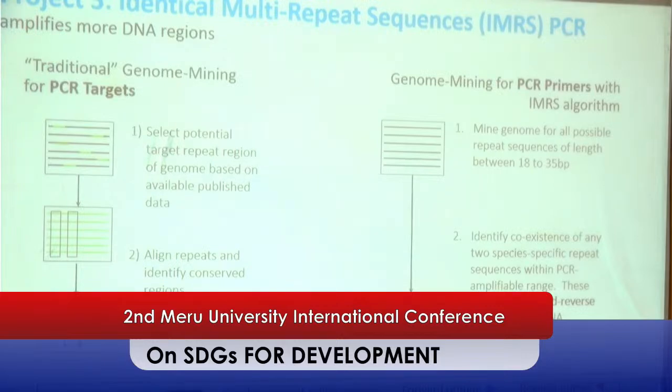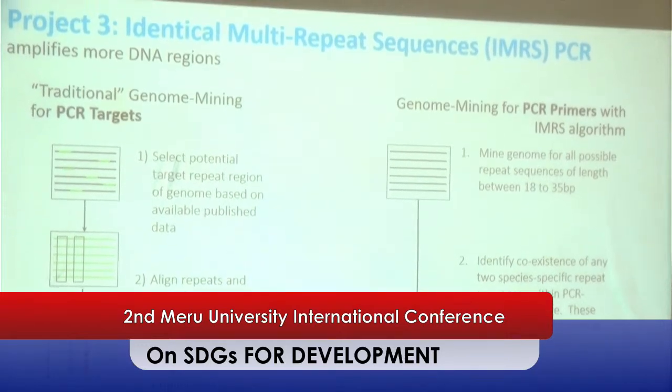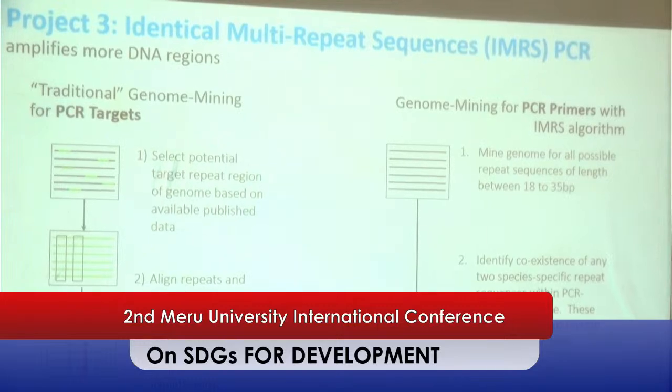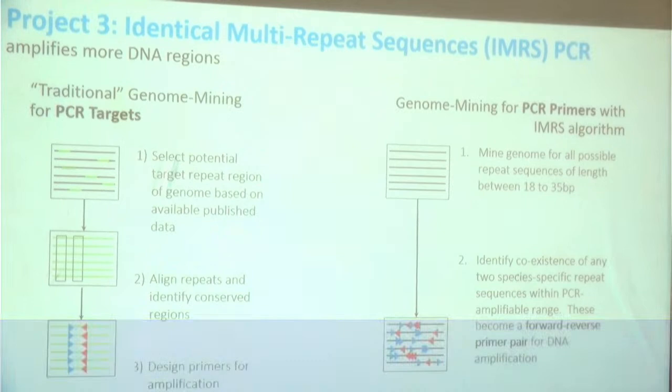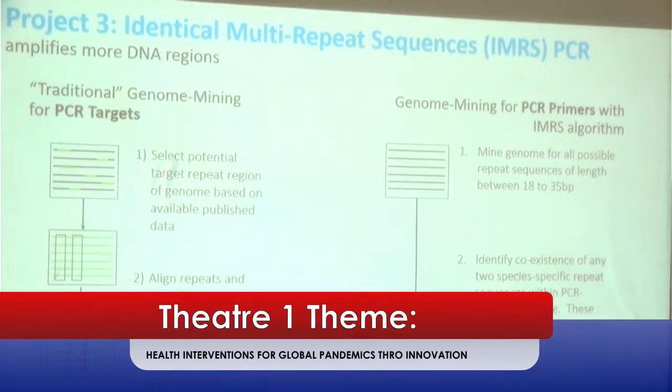The last project I'll talk about is the identification of highly sensitive tools for malaria. Malaria is one of the major themes in our lab, and we know the classical molecular tests. They just look at a few repeating sequences, and then you amplify these and show on a gel, okay?